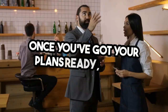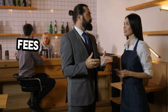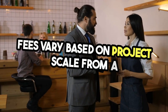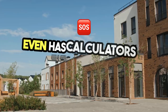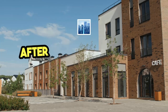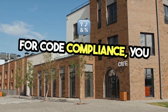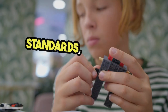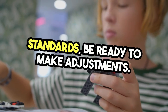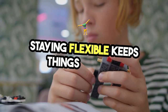Once you've got your plans ready, submit your application and pay your fees. Fees vary based on project scale, from a few $100 to several thousand, and LADBS even has calculators to help you estimate. After submitting, the city reviews your plans for code compliance. You might get feedback, called corrections, with changes needed to meet standards. Be ready to make adjustments. This stage can take time, but staying flexible keeps things moving.